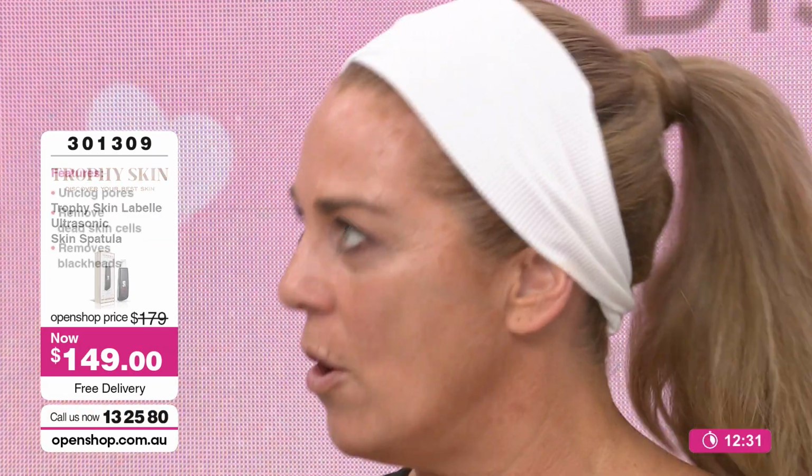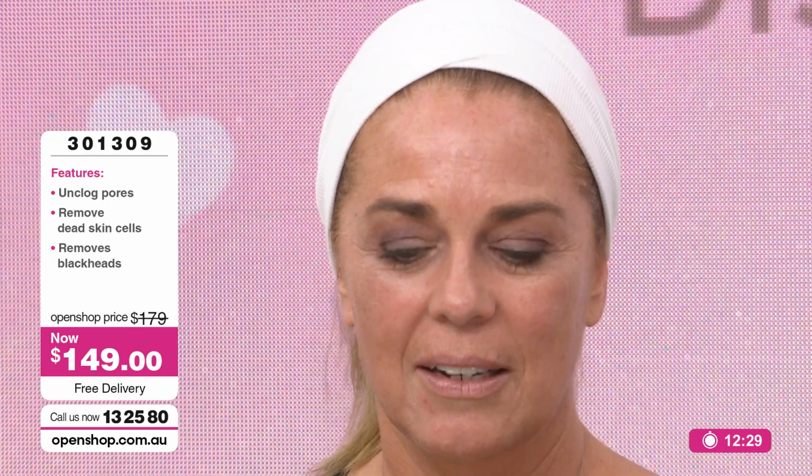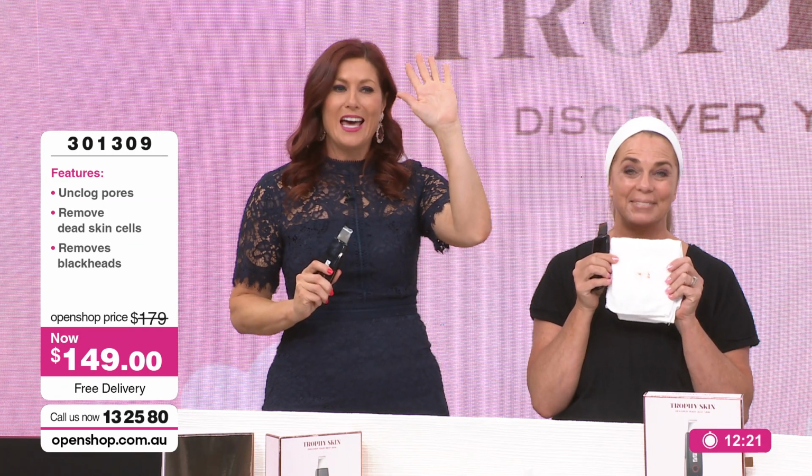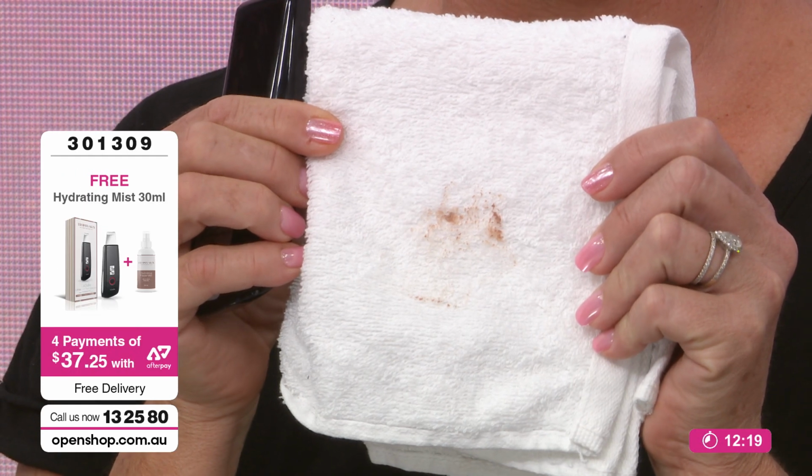Which is great, because if I can take the old fake tan off before the new one goes on, it goes on better? Yep. It goes on better, lasts longer. And fake tan is another barrier. So if you're a fake tanner, I'm a compulsive fake tanner. I'm a tanaholic. Yep. This is a product that you're going to love.